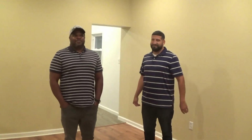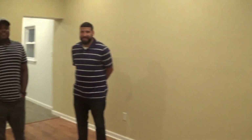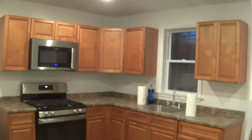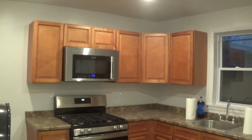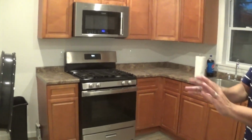So here we are, dining room. Everything is pretty much done now, finally. Interior wise, we could walk on floors. Let's take a look at this kitchen. Wow, that's some wonderful cabinets, courtesy of Jackson Construction. Nice stove, nice microwave. We have a space here still available that we need a refrigerator.